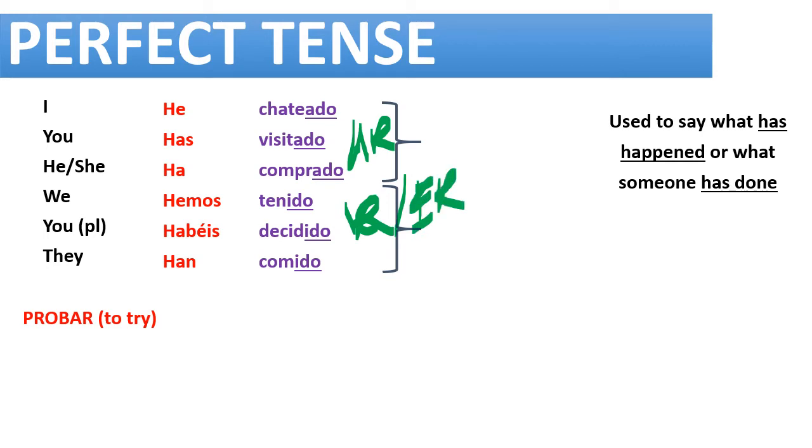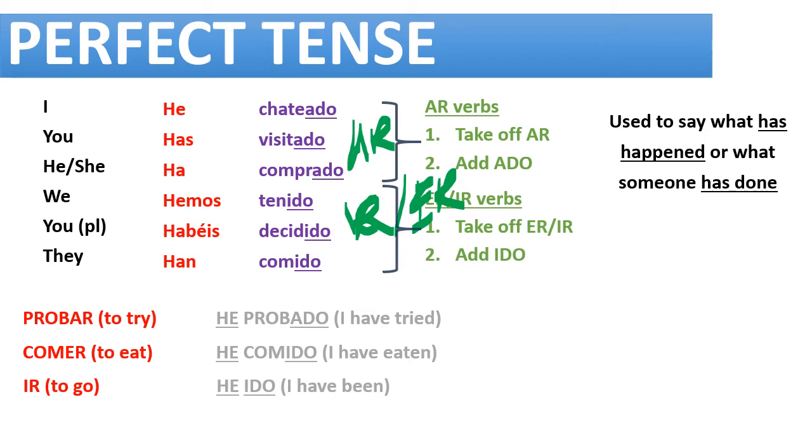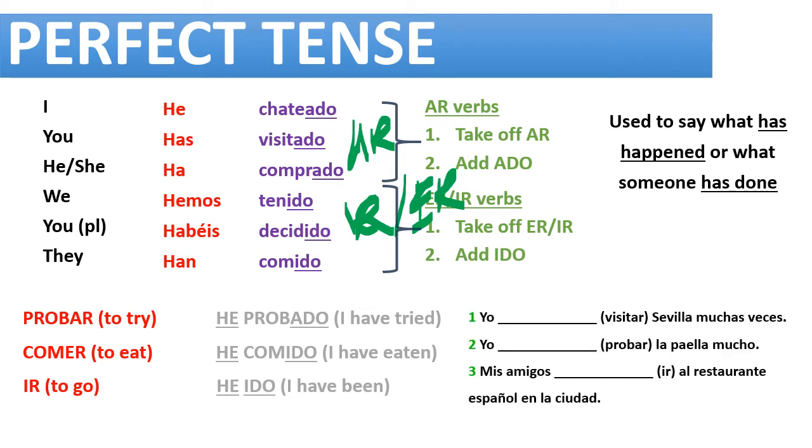So if we have probar, which is to try, if you wanted to say I have tried, it would be he probado. Comer, to eat. If you wanted to say I have eaten, it wouldn't be he comado, because comer is ER, so it'd be he comido. Ir, to go, so I have gone, I have been. He ido looks irregular, but it's not. So you take off the AR, add ADO, you take off the ER and IR and add IDO.